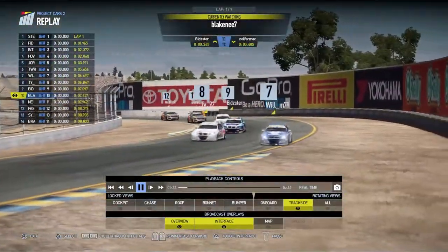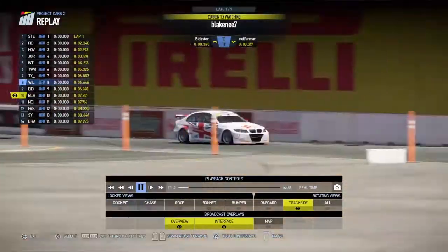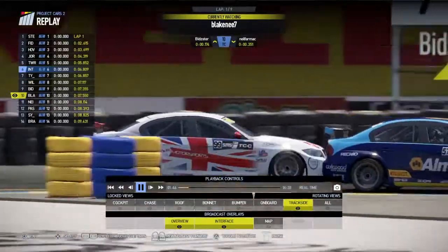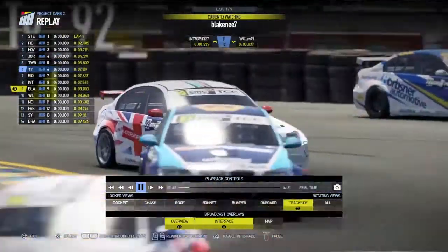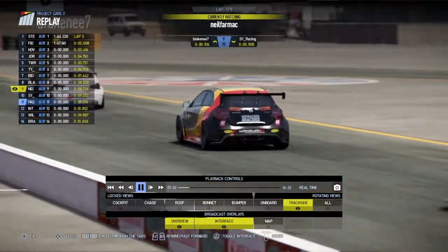Into the right-hander, Will goes slightly wide there. He's off the track, hopefully not spearing himself back in front. No, he hasn't. So into the hairpin. The camera's too zoomed in on this track. I don't know why it's zoomed in this much, but it is, as Will goes wide, and everyone goes past him on the inside almost. He goes right back down to 13th.